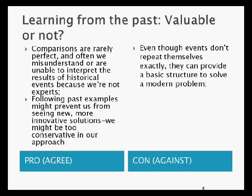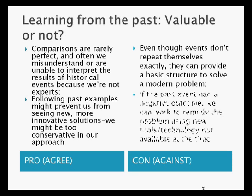Of course, we can recognize that events don't repeat themselves, but on the con side, we can think about the fact that they do provide some basic structure, and they do give us an idea of where to begin when trying to solve a modern problem. Many times it's very scary to try to solve a problem unless we know something about what history can teach us. And especially if the past had a negative outcome, we can try to work to remedy that situation using new tools and technologies not available at the time.